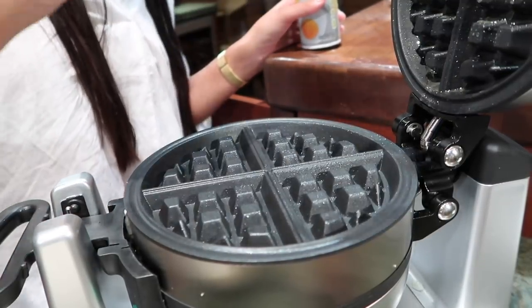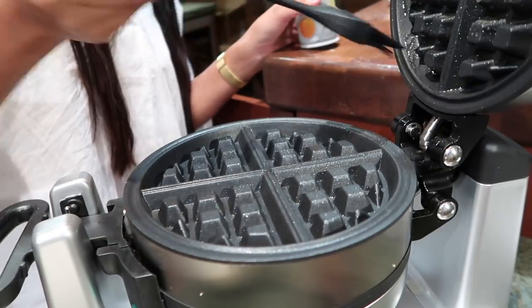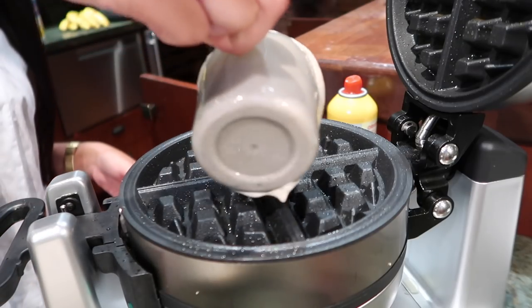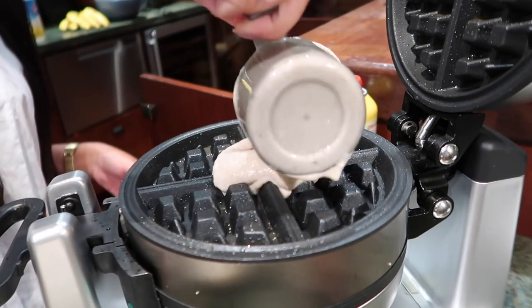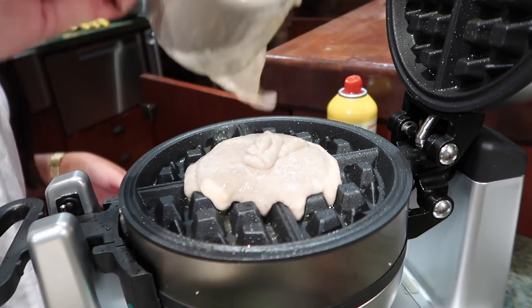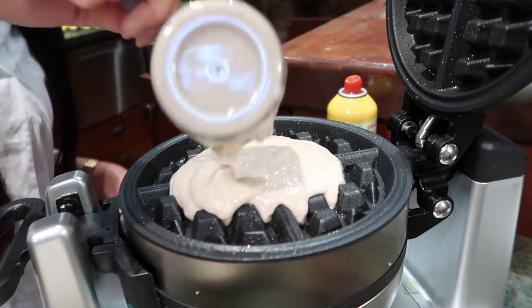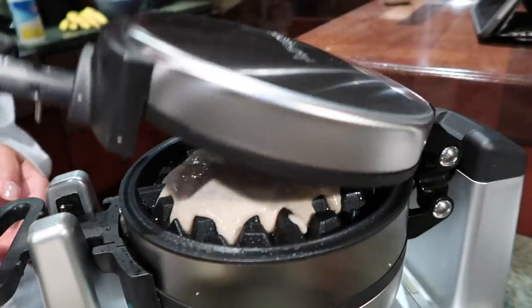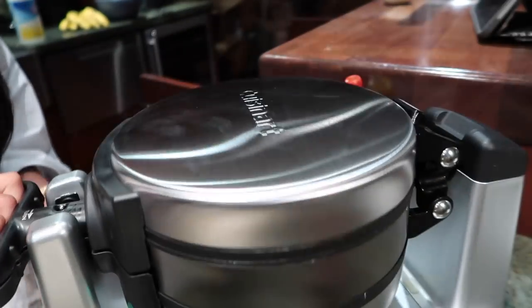But anyway, I went ahead and used the silicone brush to spread out the oil evenly. And then I used the measuring cup that came with it, but also be sure to sanitize it first. I boiled it in hot water for, I want to say, about 10 minutes before I started using it, so it is sanitized. I just don't recommend using anything straight from the box. I also wiped down my waffle maker before I started using it.